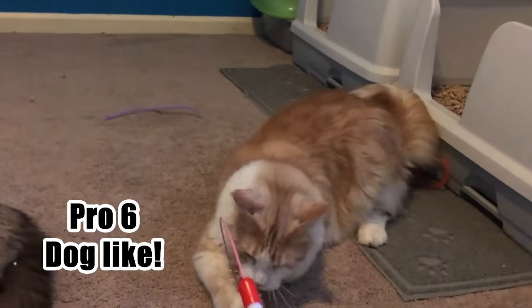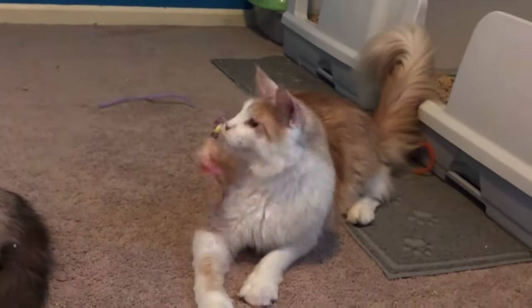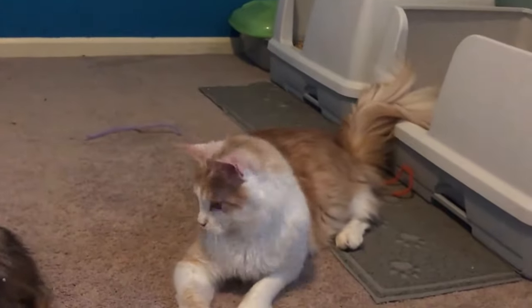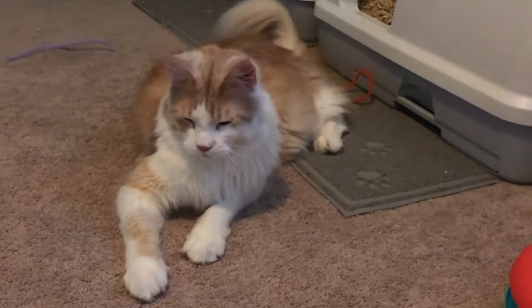Pro number 6, they are dog-like. Maine Coons are known for greeting their owners at the door like dogs. They are endlessly curious and want to know everything going on in the house. They are friendly giants, and even though they are big, they are gentle and protective of their family.